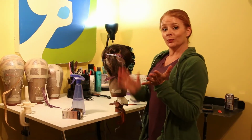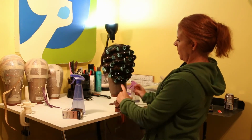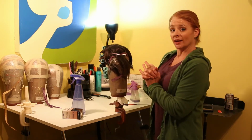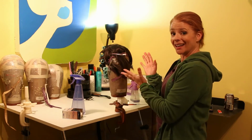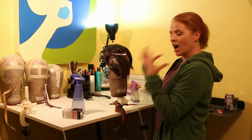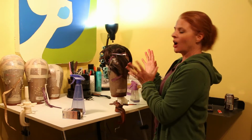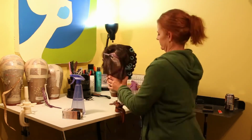Okay, so now I'm finished with the back. You can see the rollers are all alternating like bricks. Now I'm ready to start with the sides and the front part of the hairstyle and setting it. I will go back to my research image and really look to see how that hair is laying, what direction it's laying, how far forward it wants to come. And most hairstyles are identified by the front part of the hairstyle.